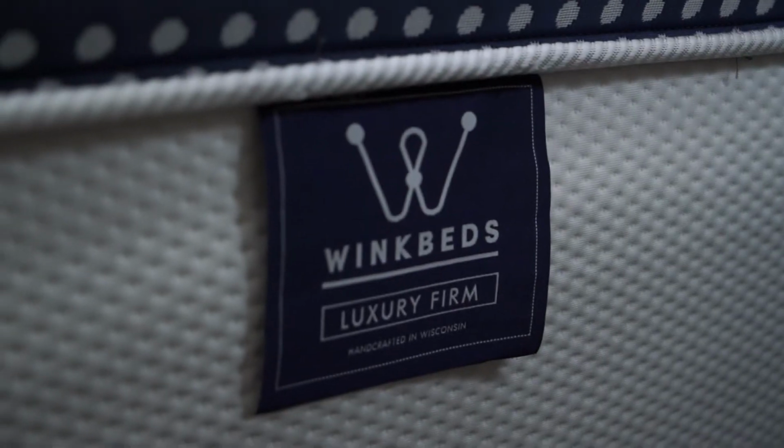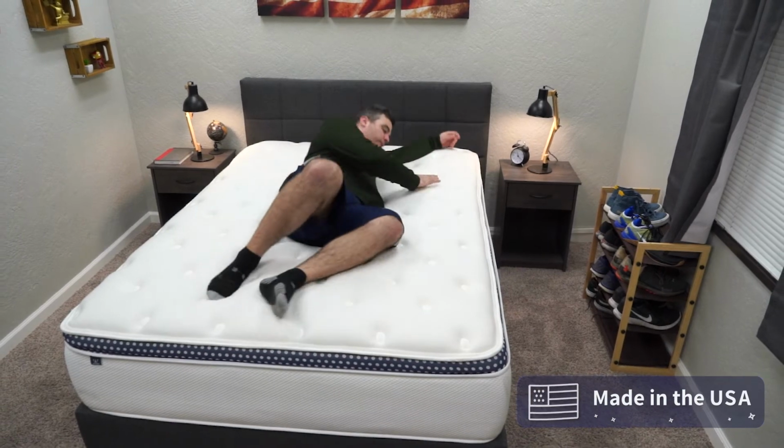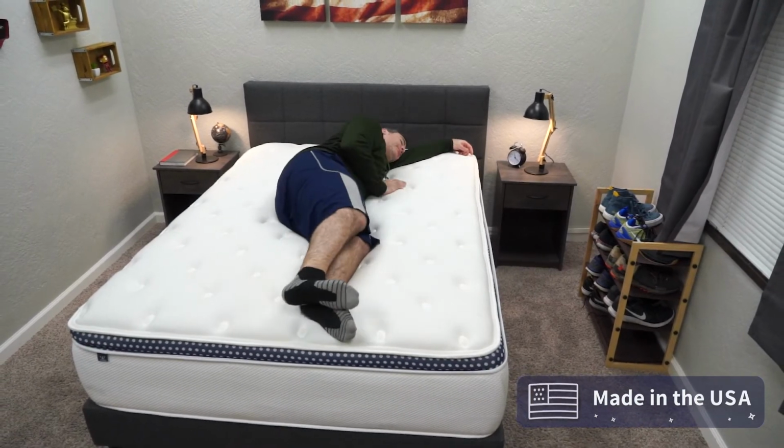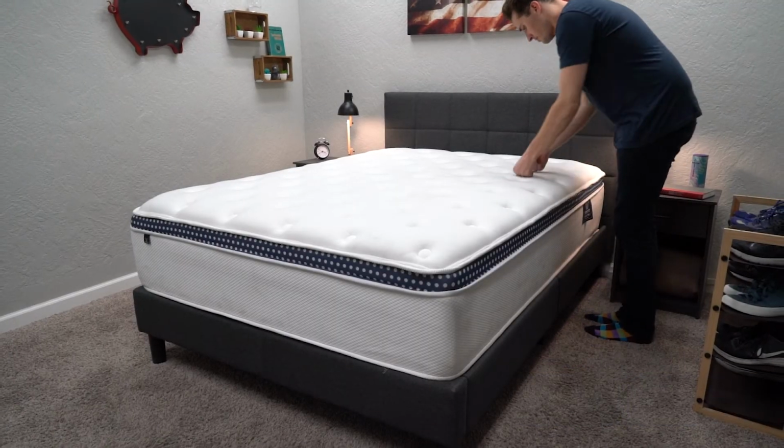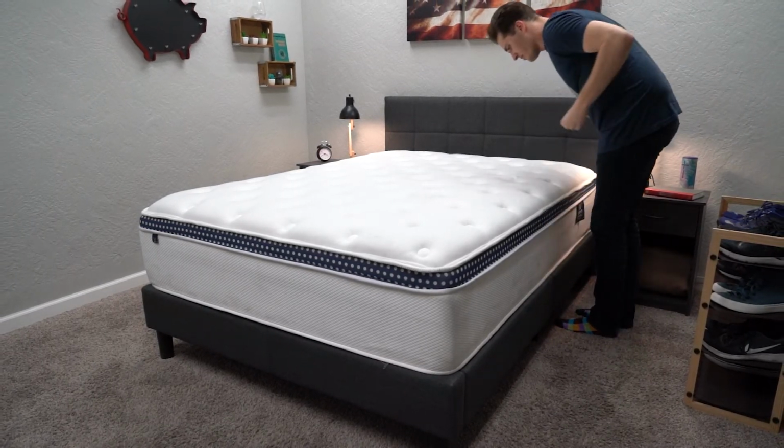With the WinkBed, these are quality handcrafted beds that are actually made in Wisconsin. And one X factor for WinkBed is that they actually simulated 20 years of use with a mattress roller on many of their WinkBeds to basically prove that these are super durable beds that should last you a pretty nice amount of time. Now, this obviously isn't going to come on the mattress that you order from WinkBed. It'd be crazy if it did, but it just shows that they are really putting in the extra effort to test their products and they really stand behind them, which is awesome.